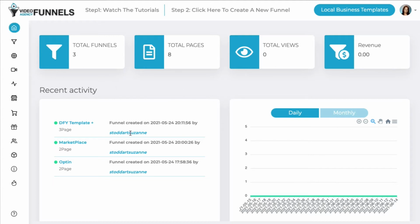So on the dashboard, it will show you how many funnels you built, the total number of pages in those funnels combined, your total views, and total revenue. Now, I've played around with my copy here and I made 3 funnels. And I want you to remember that this is only the front end product. I only bought the front end and it's going to be very limited, okay? Because of course they want to sell you the upsell of the unlimited version. So they never said how many funnels I would be able to build. And I did notice some other limitations right off the bat.